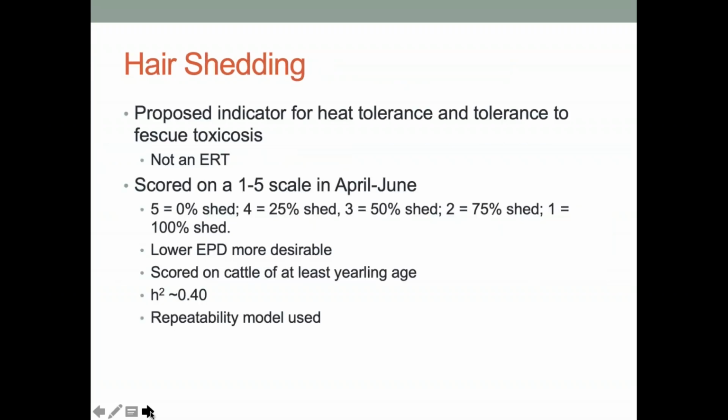Another one is hair shedding, and similar to PAP in the sense that it's of regional importance. So hair shedding has been proposed as an indicator for heat tolerance and tolerance to fescue toxicosis. So again, it's not an ERT itself, but a potential indicator of things that may have a cost to production.